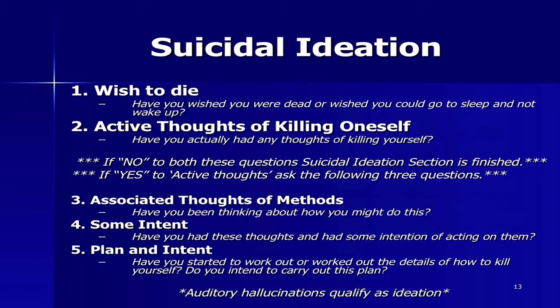Now, this is the core of ideation for this scale. It's that 1 through 5 of increasing severity, again, starting with a wish to die. Have you wished you were dead or wished you could go to sleep and not wake up? Or have you actually had any thoughts of killing yourself? No to those 2 screen questions, you move on to the behavior question. However, if it's yes to this second question, have you actually had any thoughts of killing yourself?